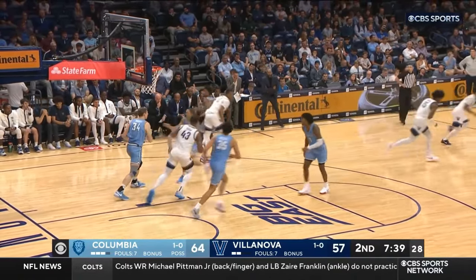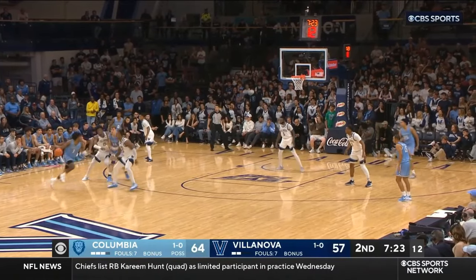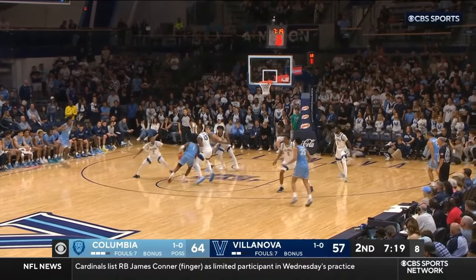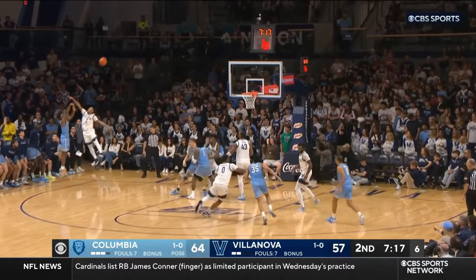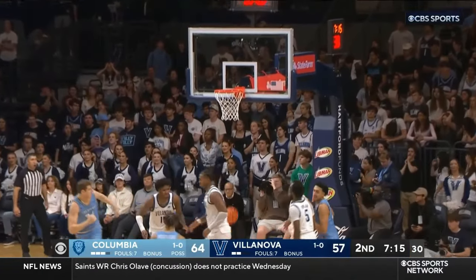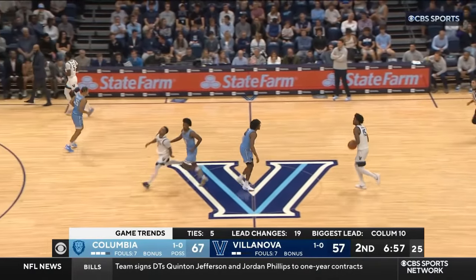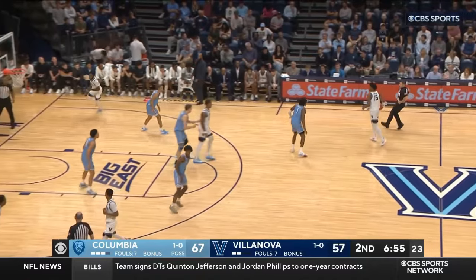Don't mean to jinx it, but it rolls out. They just take their time on the offensive end. It is Brown, looking to attack, hesitation dribble, corner look. Cooper left wide open and hits the three. Columbia goes up, and now the pressure intensifies for Villanova.